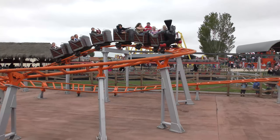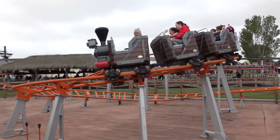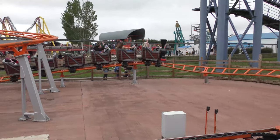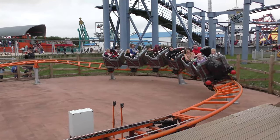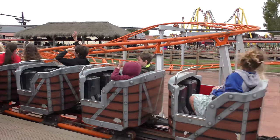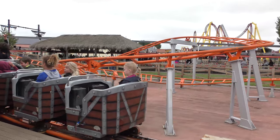So here's a look at the runaway mine train, the Zamperla family coaster. Opened here at Flamingo Land in 2007, but before that it was at Gullivers in Warrington, and before that it was at the American Adventure Theme Park. Nice two-lap special.